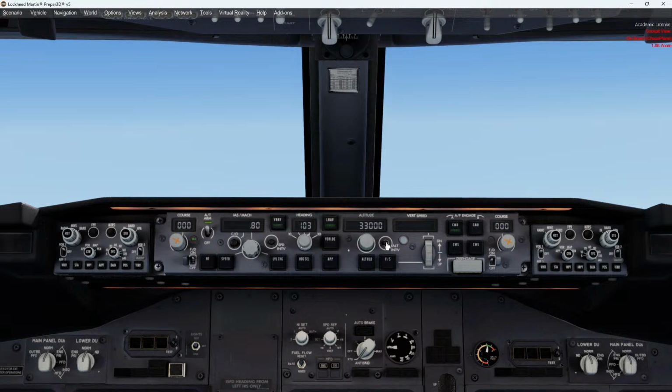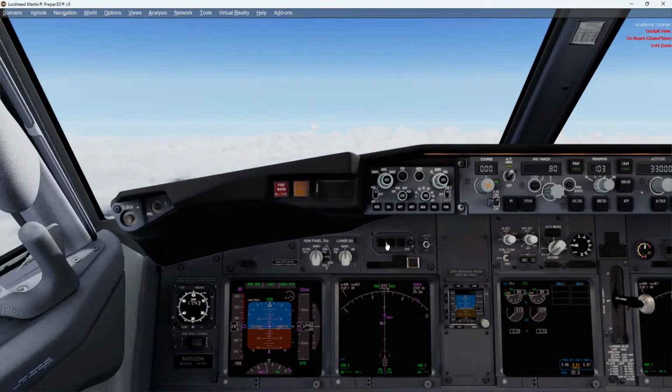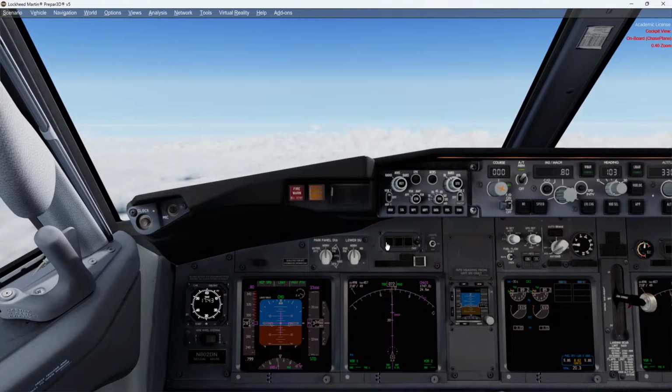Also, you've got altitude intervention, which works the same way except for altitude. So I'm kind of learning these things as I go along. But I'm really loving the PMDG, and yes, I am very happy.